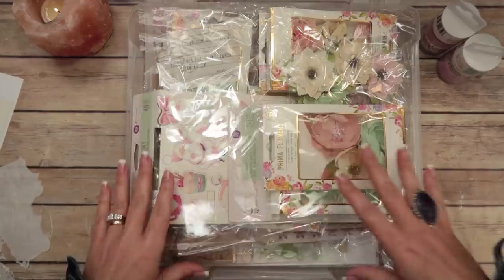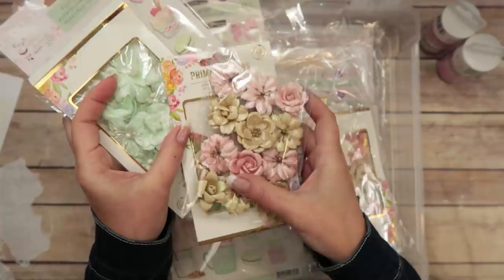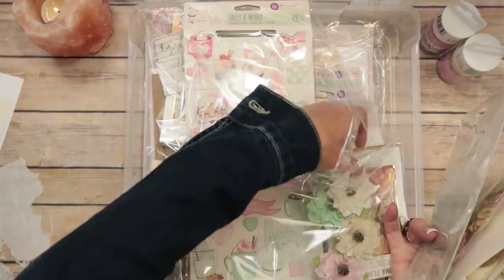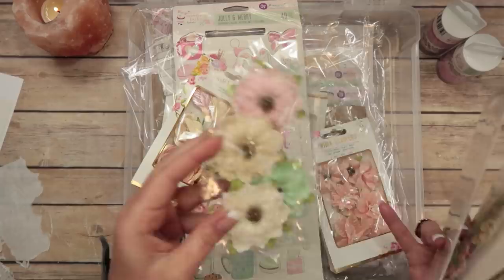And here, these are all the flowers that we did not use in class. These are puffy stickers. This is from when I was planning the album, when I was planning what we would use. So some of it's still open and whatnot. Like these were just too big for me.